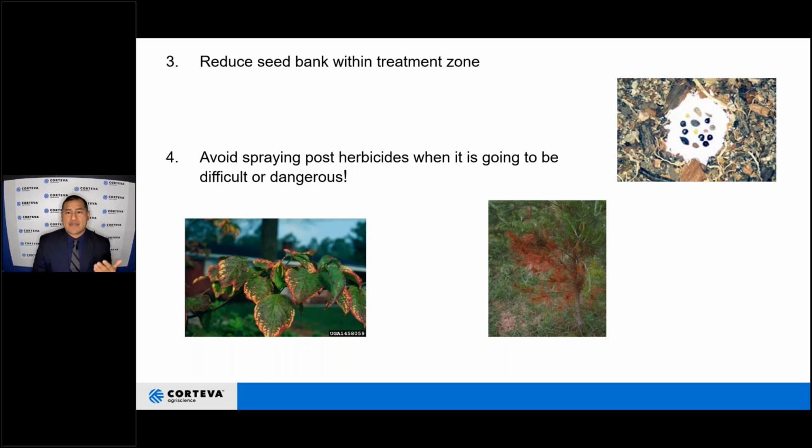The other piece is that we're going to avoid spraying post herbicides when it's going to be difficult or when it's going to be dangerous. If we're looking at landscape beds, and we've done all our cultural practices, we have used mulch, we've used landscape screen, but we're still having issues with weeds, it's looking at when those weeds come up post, it's either we're going to have to hand weed them or we're going to have to use the post emergent. And at that point, it can be very dangerous, we have to be very careful that we don't overspray that product and affect the desirable plants. So using a pre-emergent is going to help us avoid using post herbicides when it's going to be difficult or dangerous.